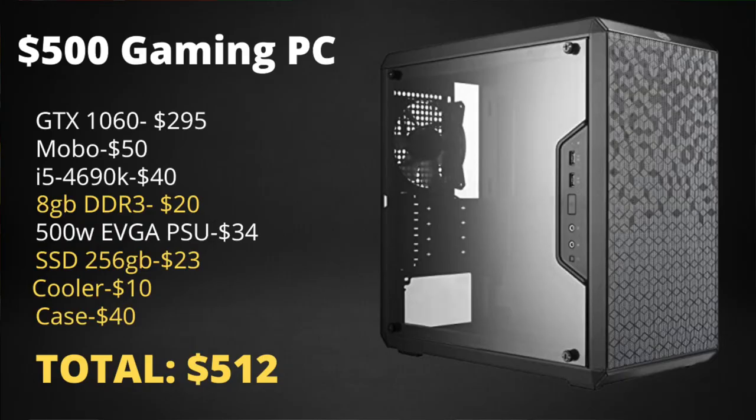But if cost is really an issue, you can shave off in the areas like I mentioned. Go with a little bit less RAM, smaller SSD, go with the cheapest cooler you can find, and hell, if you could get a case to reuse, that would help too. But as it is, you could probably get it right around $512, which is a lot closer to that $500 target price. With all that said, it's time to put this thing together, put it through its paces, so let's get started.